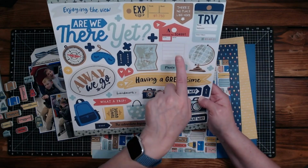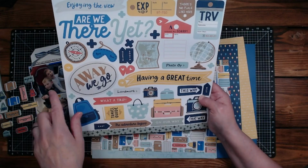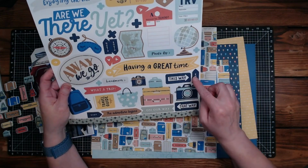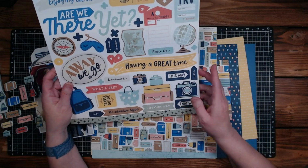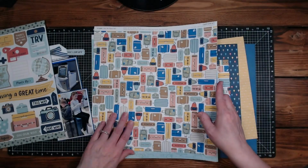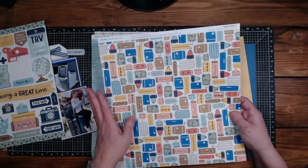So it's like the backpack, this and this are the ones I'm eyeing ahead of time. And then this one for the title. I don't think I'll use these quite yet, but yeah, it's a pretty cool set. So then you've got this paper, and since I've already cut into some of it, I've just got one sheet of each here.